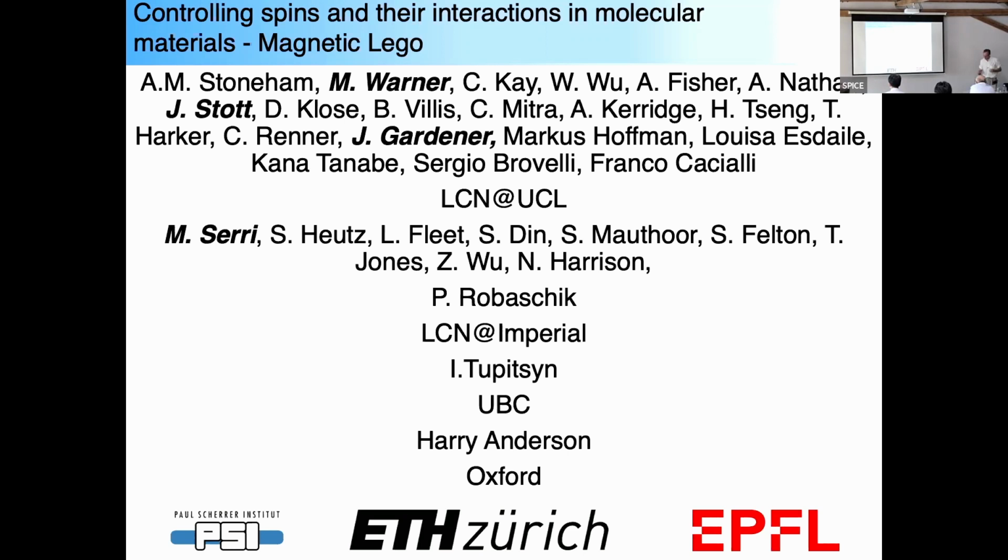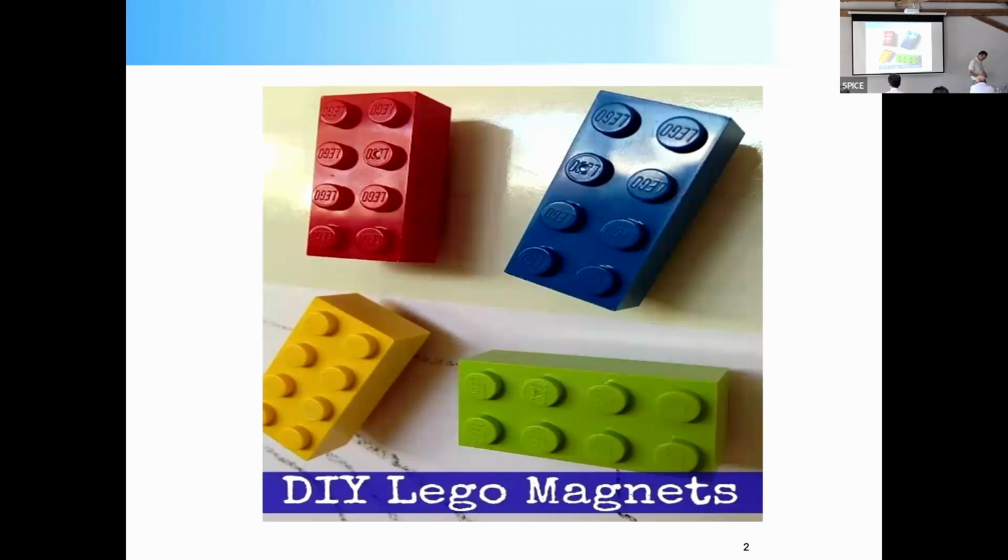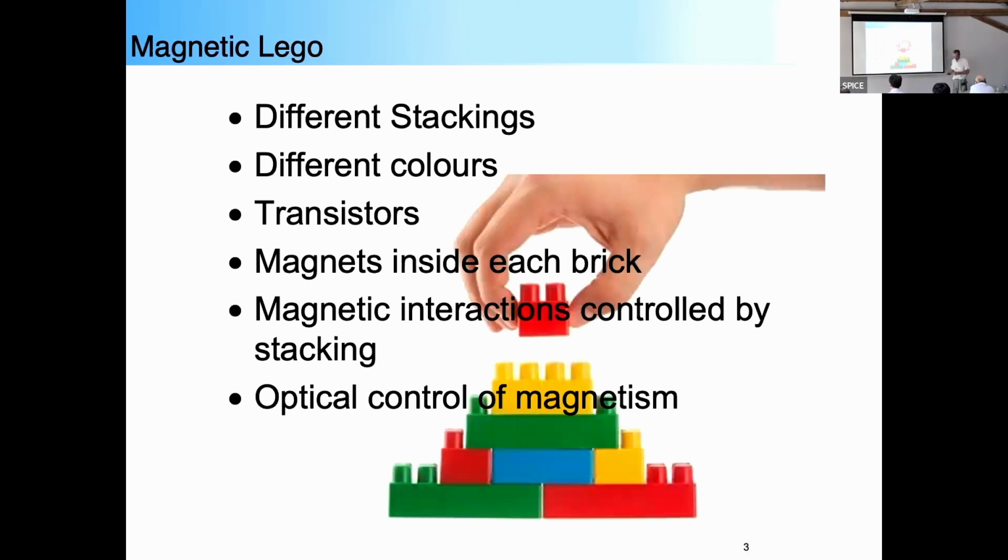So the motivation, of course, is from my childhood. You could get these Lego bricks. And of course, they could also actually have little magnets in them, like our name tags, which I thought were quite strong to take apart. So that motivates thinking about molecular magnetism. In fact, what you'd like to do is quantum magnetic Lego rather than classical magnetic Lego, which you could do according to that website I just showed you.